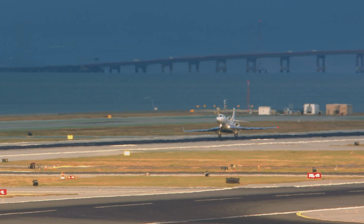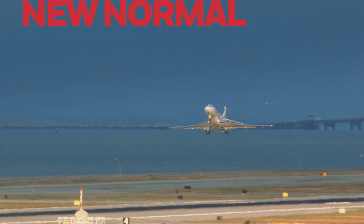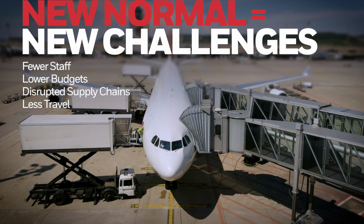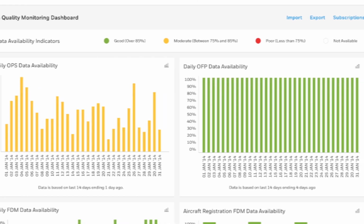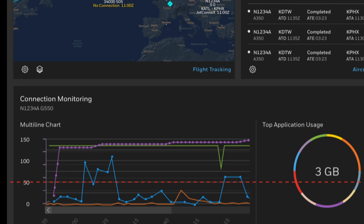As the aerospace industry evolves towards a new normal, industry leaders are facing new challenges. Honeywell sees these challenges, and we are here to help you do more with less using Honeywell Forge, an integrated, data-driven software platform that unites the systems that run your aircraft operations.